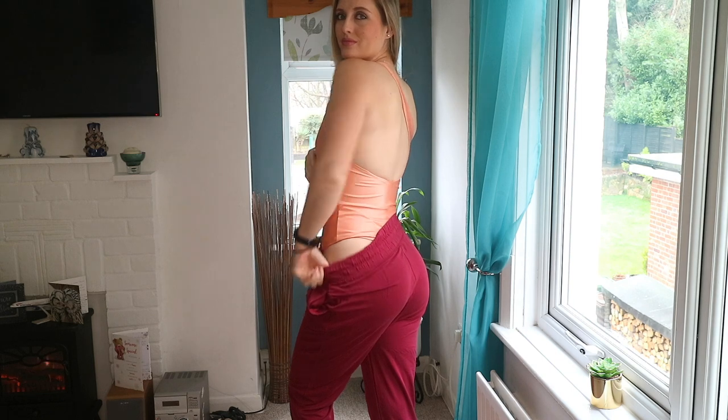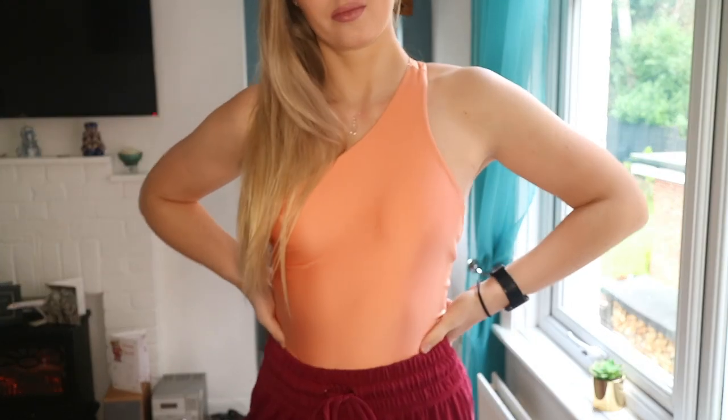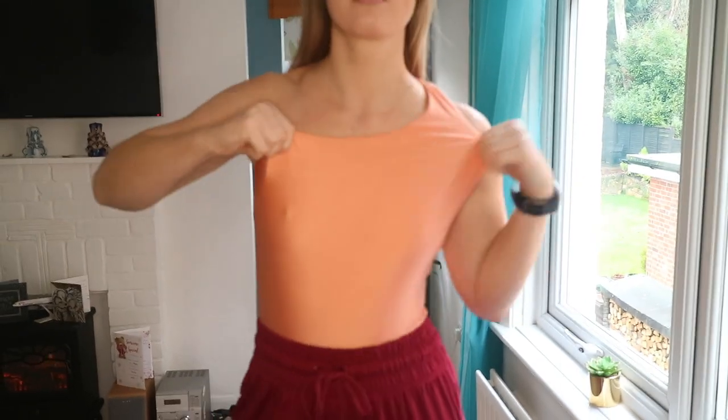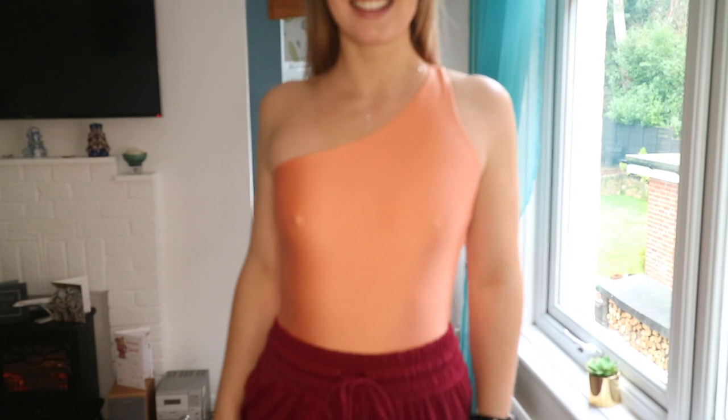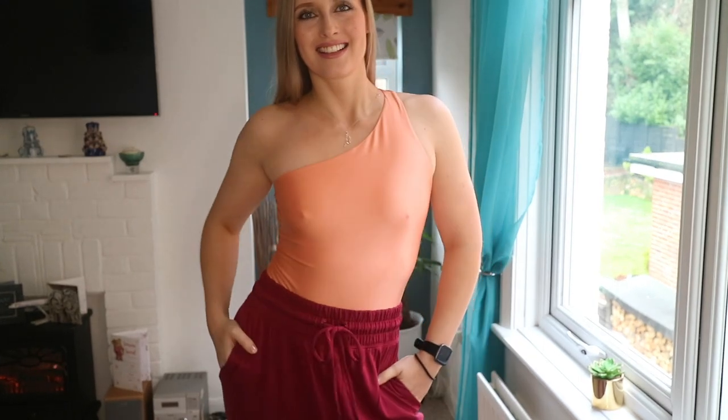Very loose, very comfortable. So great for the summer, great for when you go on holiday, great for lounging about, really, really comfy. I'm definitely gonna be getting some more of these because they are so, so comfortable. And the waistband is adjustable. You've got the little ties on that as well.